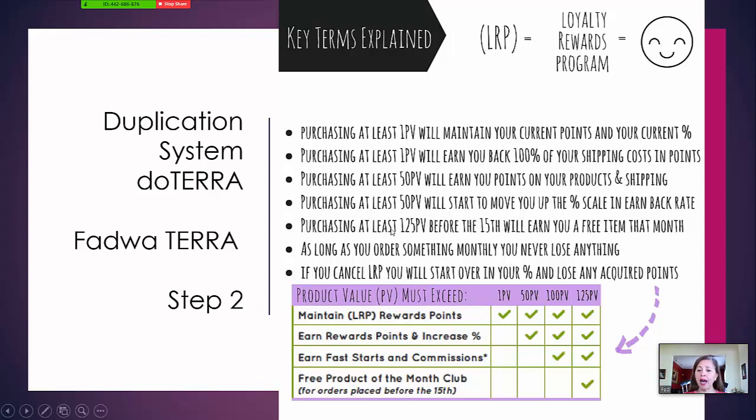The 125 is only to get the free item. That's the only reason we talk about 125. In fact, if somebody wants to build doTERRA, they don't even need to buy 125. In order to get the commission, all you need is 100 points. If you're purchasing 100 points, you can get the commission.